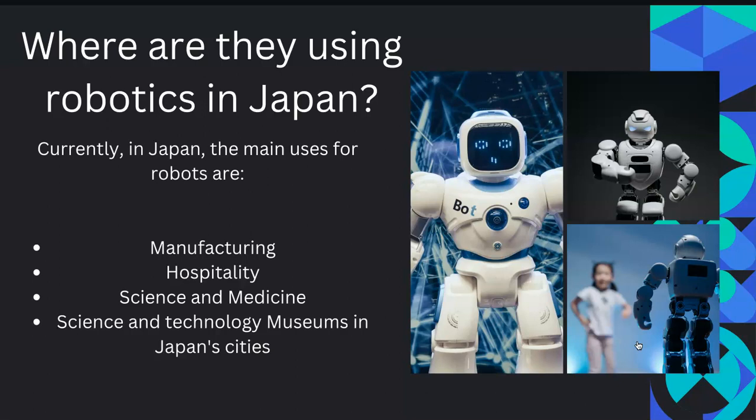Animal robots. Japanese animal robots are usually designed and built to comfort humans. There are domestic robots. The domestic kind is designed to provide service in households and can sometimes also be used for education, entertainment, and therapy.